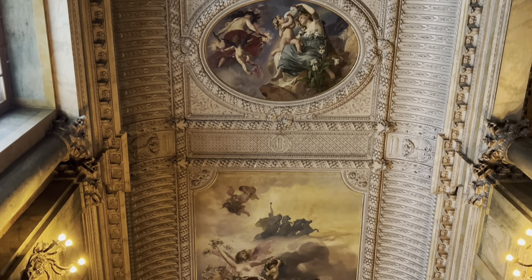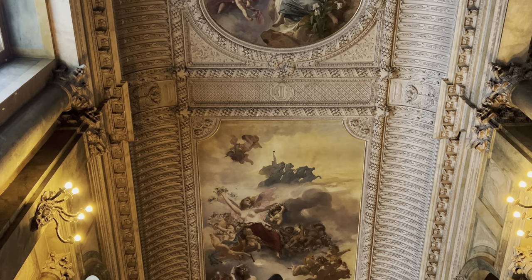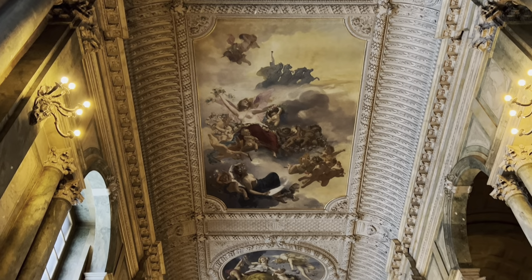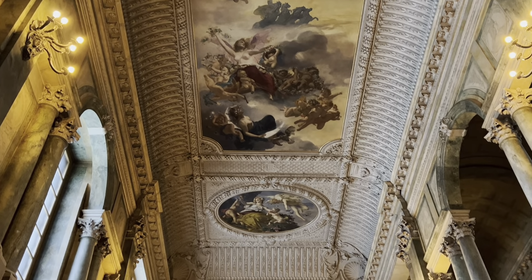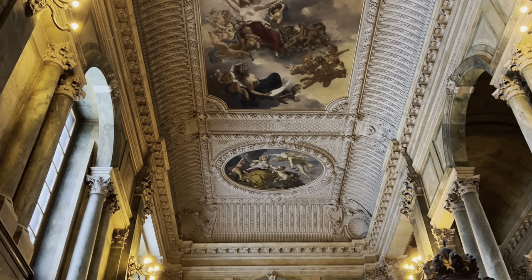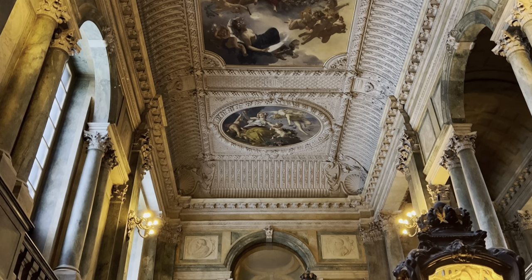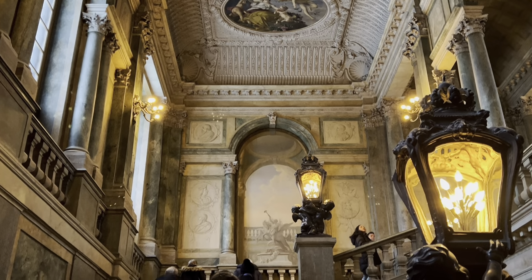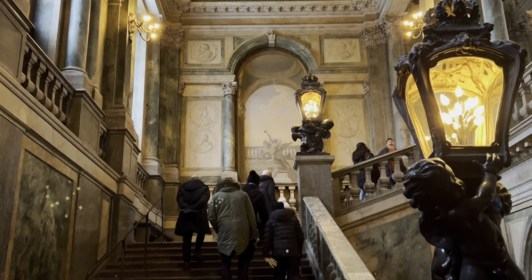Now we are going upstairs to the state apartments. Look at the ceiling. What a wonderful art. Amazing. I can't believe that it's such wonderful work. It's so beautiful. Really, it touched my heart. Really, it's great to see that in real life as well.